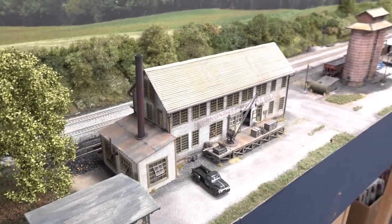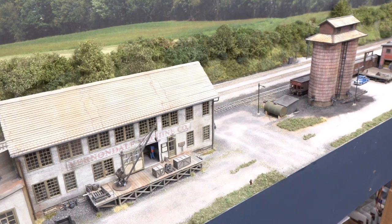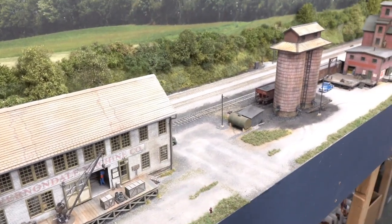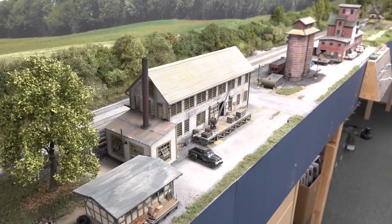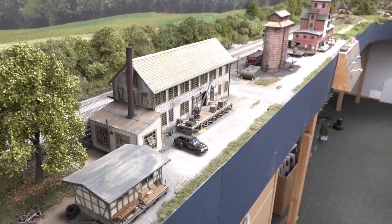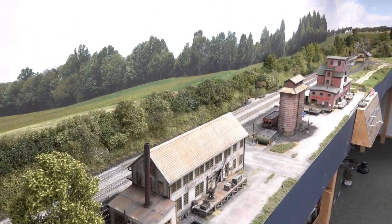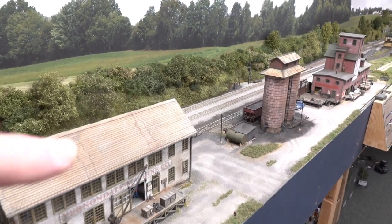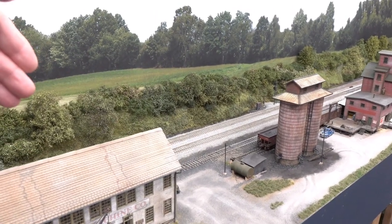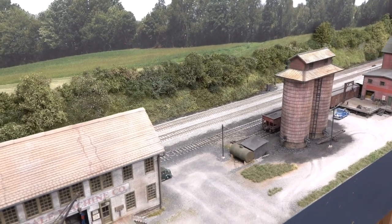Okay, so let me continue along. Now we're coming into Fairview. It has changed in that I added these industries. I don't recommend they be on the front of the layout like that, but the way I laid it out with the main line being so close to the backdrop, I couldn't do what I would have preferred, the industries on the backside with the sidings in front. So A, it's easier to switch. B, you can actually see the cars there.